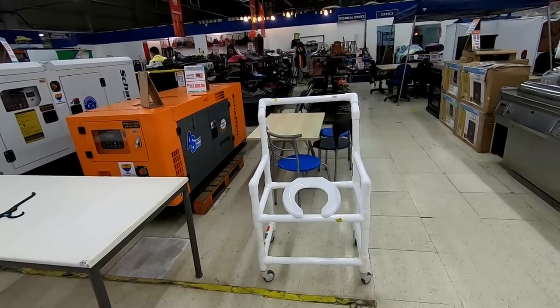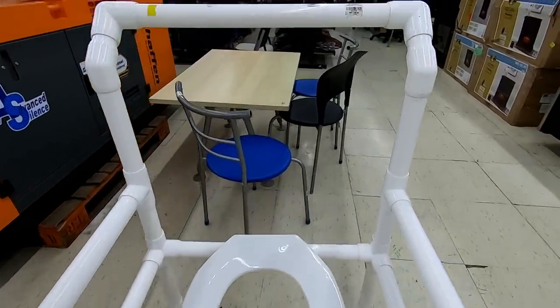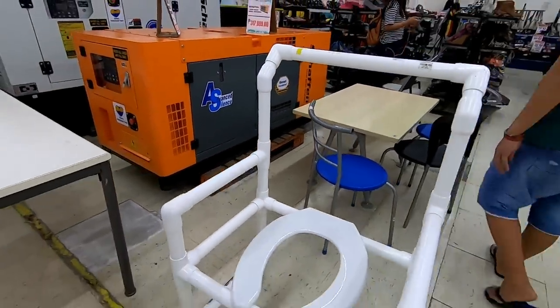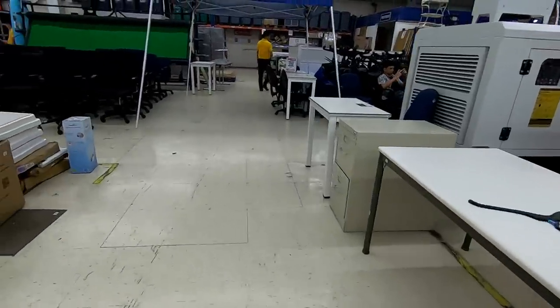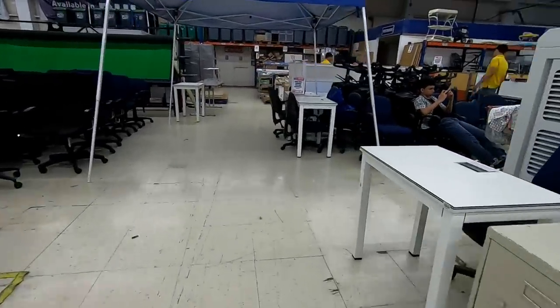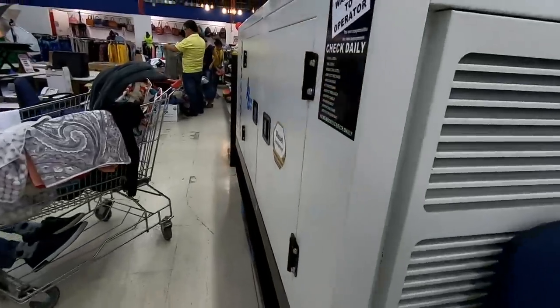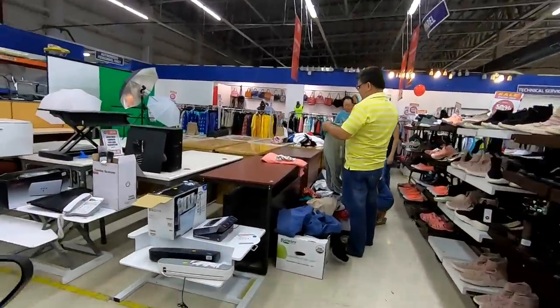They even have a special chair for kings. Look at that king chair. If you're the king of the house, this might be for you. Special made just for you. And didn't get the price. Another generator there, it looks like. But I made more than a couple rounds through this store, because you can miss things your first trip through.